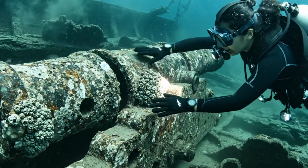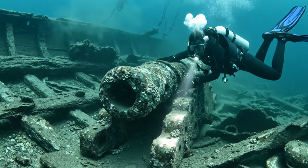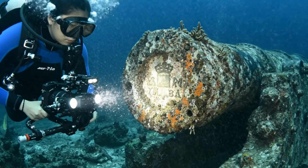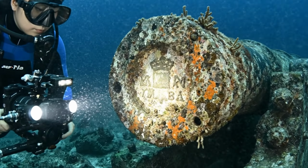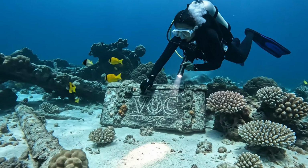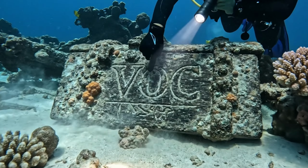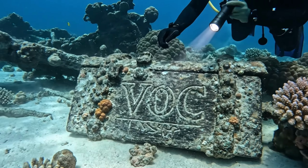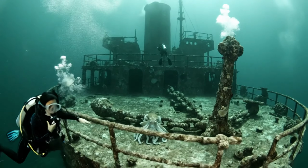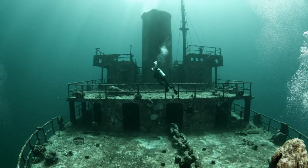Defensive cannons protected valuable cargo from piracy. Manufacturing marks confirm its early 18th century origin. Company markings appear throughout the wreck. This shipwreck offers a rare snapshot of global trade at its height.